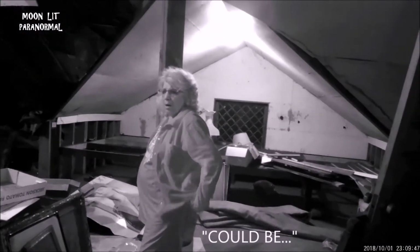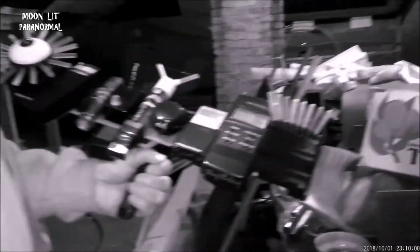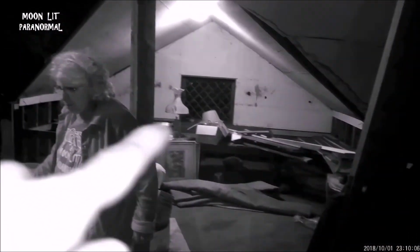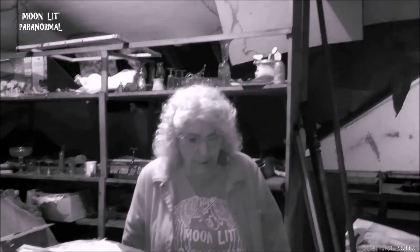It looks like somebody took some apart. Did you used to play with the trains over there? This was a big train area over there. It's talking, isn't it? That was the same voice there. Some of the stuff still belongs to the man that we bought the house from. I said, don't worry about it. Anything you want, you can have. Right. He took most of what he wants.